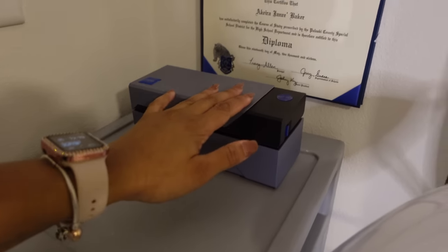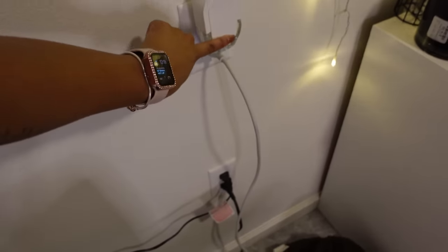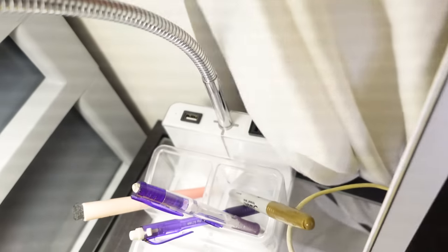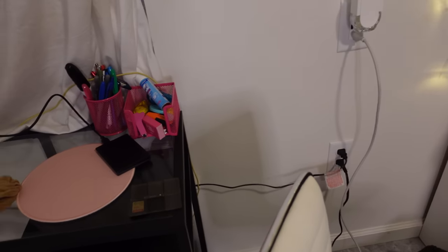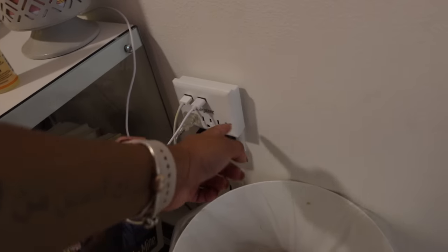Okay, so these are my plugins. I have two down here and two up here with some USB ports, and then I can also plug in something on my little light, as you can see. So that always comes in handy too. I do have a lot of stuff already plugged up over here, so I need to see if I got an extension cord or another one of these little thingies, because I do need that.